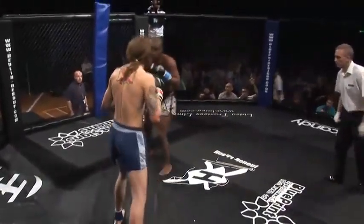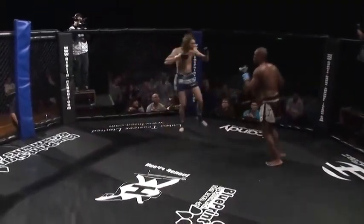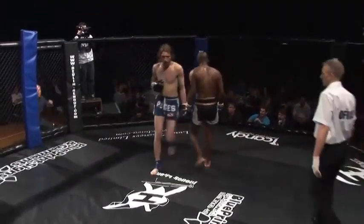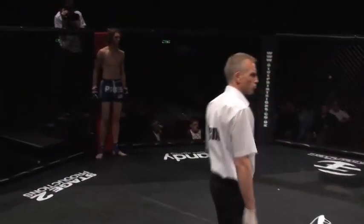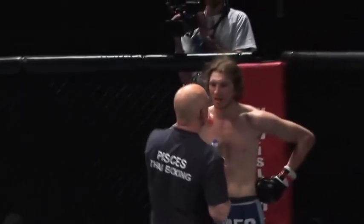Something he did well there was lead with that right cross, and I think that's something that you can definitely do as the taller fighter. He leads for that right kick again, and that ends the round. Both guys go back to the corner. A closer round, but I would still score that one, Steve. Definitely have to score it.